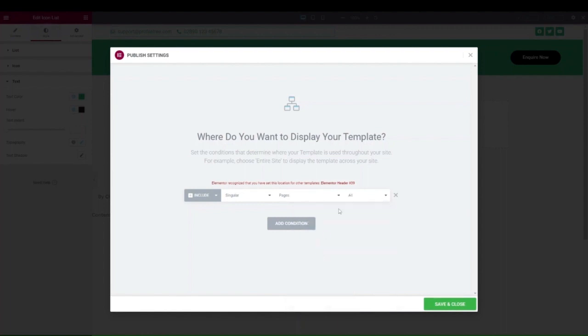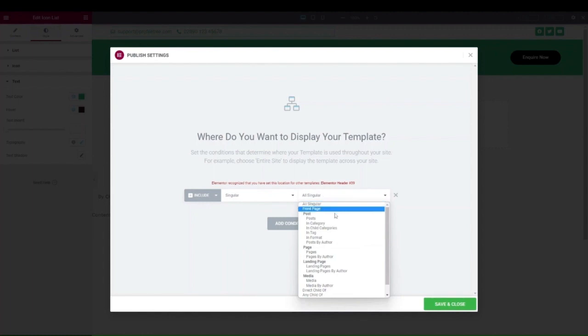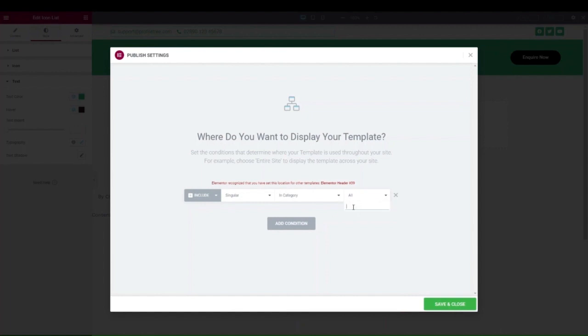So if you want to do it on a specific page, for example, if you only want this header on the account page, you just search for account. And now this template will only show on the account page. You can always show it on certain pages that are in categories. So for example, if there's a certain category in your posts that you want to have different headers, all you need to do is go into posts and select which category that post is meant to be in, whether that's uncategorized. You want to make sure that you have the category set up first before adding the display conditions for it.